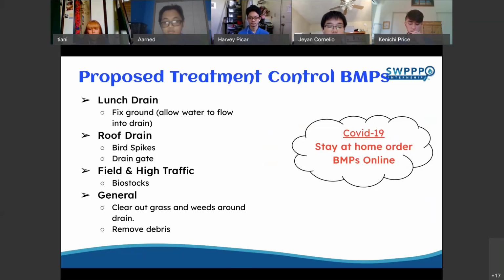We'd also like to have annual checkups to replace the biostocks at the field and high traffic drains. At these locations, the level of soil builds up more than compared to the other drains. Replacing the biostocks would prevent further soil sediments from entering the drains, as well as lowering the amount of TSS, nitrate, and nitrite. For all the drains in general, regular maintenance is necessary, such as cutting grass and removing weeds in the area, as well as any debris that comes into the area or obstructs the drain.